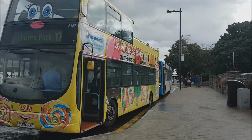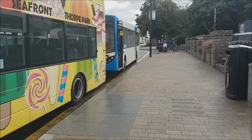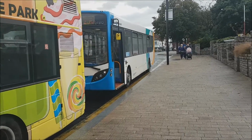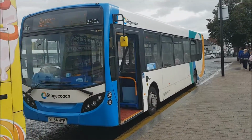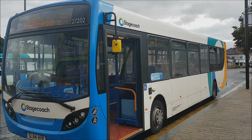To note as well that there's 16962 on the open top 17 service. It has featured in my Skegness Open Top Buses video and used to be First Leeds 32455. So yeah, it's pretty cool. So there we go, a bit of a closer look at 32455. You know, as I say, an open top, guys. And our bus back, 27202 on the 250. Used to be the HF, but now 250 to Hull.